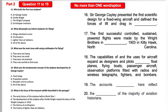In 1799, Sir George Cayley defined the forces of lift and drag and presented the first scientific design for a fixed-wing aircraft. Building on his pioneering work in aeronautics, scientists and engineers began designing and testing airplanes. A young boy made the first manned flight in a glider designed by Cayley in 1849.